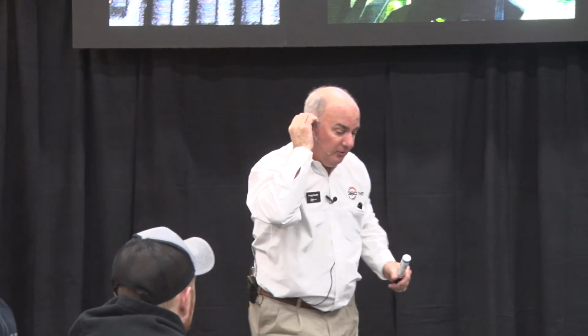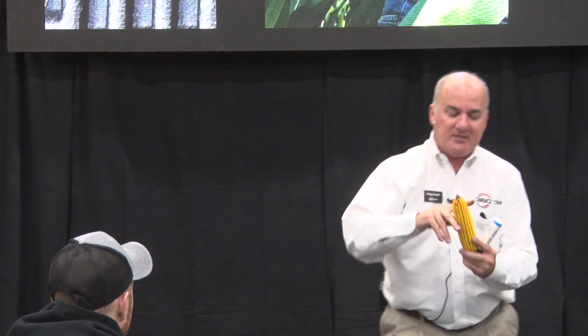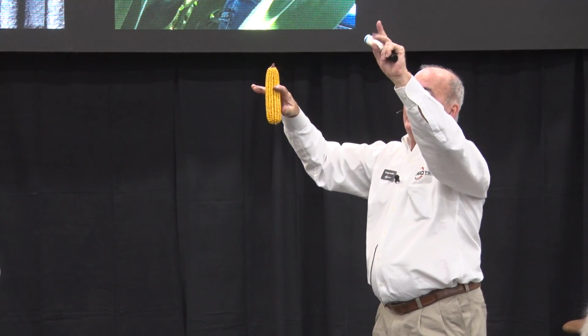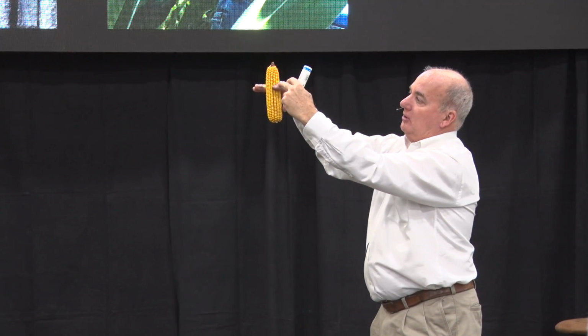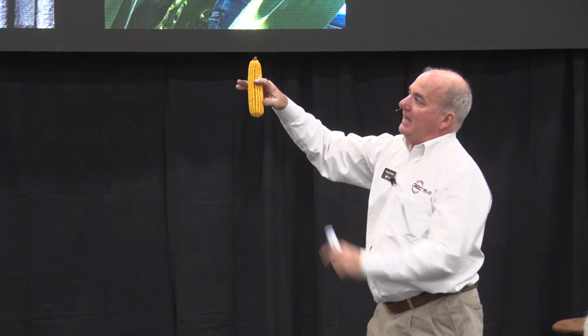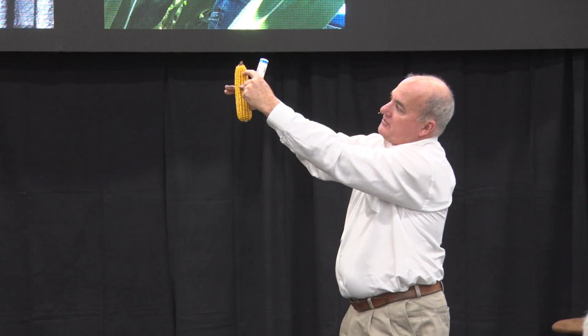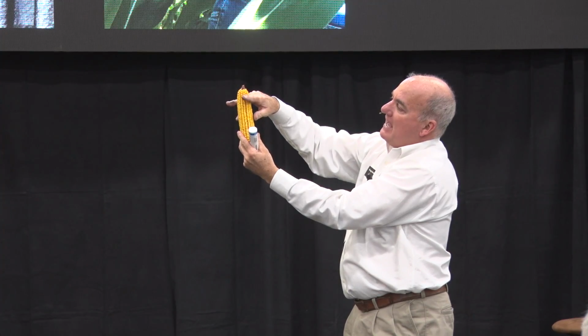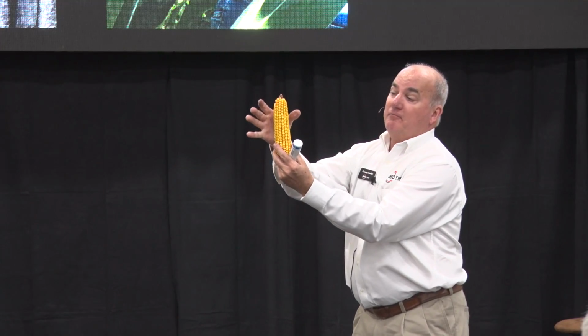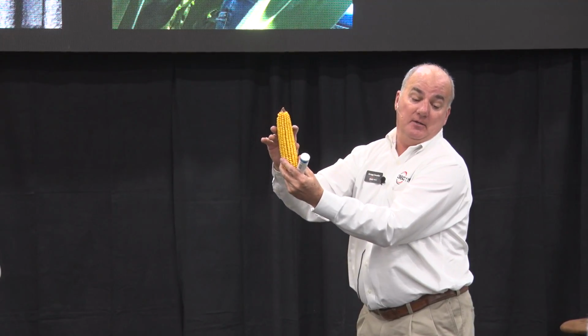Because I will tell you, for years I've said, a third of this yield comes from the top 3 leaves. Flag leaf and the next 2 fill a third of the ear. And you think about that and you go, well, wait a minute. Every kernel is worth 6 bushel to you. If you and I knock off 6 kernel length, 36 bushel loss. What knocks that off? Plant health and nitrogen.